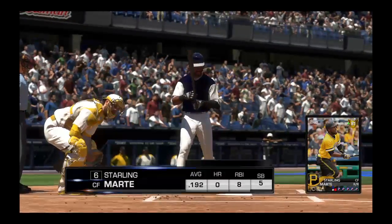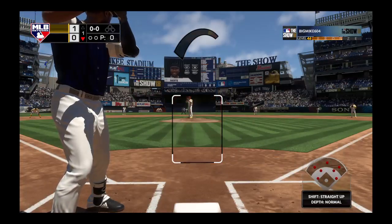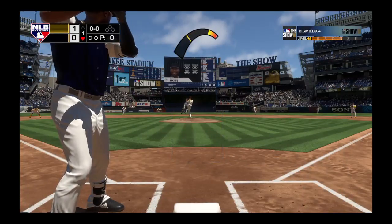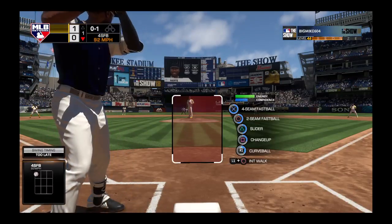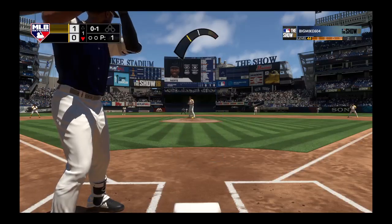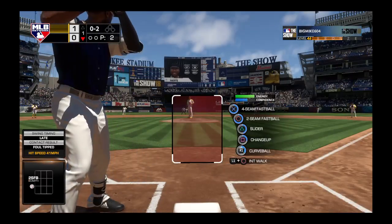Here's Starling Marte. He'll lead things off here in the bottom half of the first. Leading off for the All-Star. Now here's the pitch. Starling Marte swings through a fastball and doesn't catch up with it. It's 0-1. Here's the 0-1 pitch. And he fouls this one off.